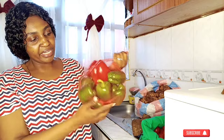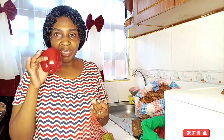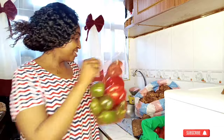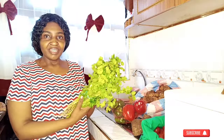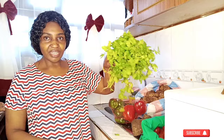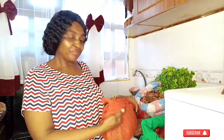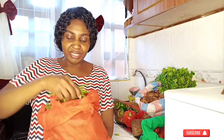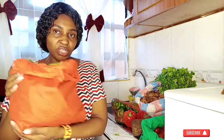This will take us for a while, and especially the green ones. For the red ones, we use these when we are making our homemade pizza, because we make a lot of pizza in this house. Got some coriander leaves, dania. Carrots, French beans, this was a whole kg.